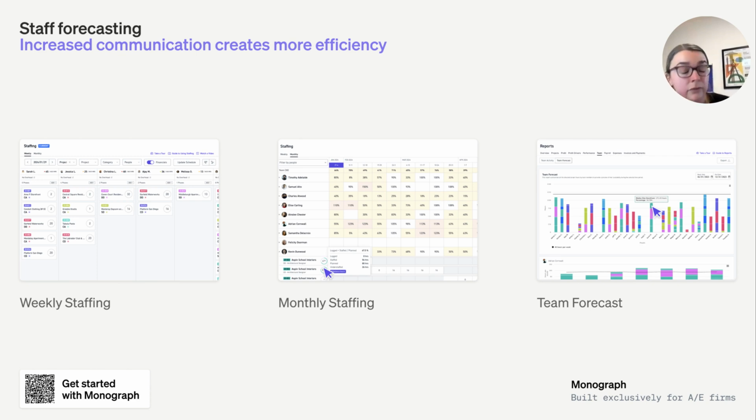And they often do this in the weekly view because it helps them plan, okay, this week I have to do this, and then I have to do this next week. So then they can see at a glance, and they talk about it together, which I think is so awesome, that somebody can be like, hey, I have this big deadline on Friday. Can I borrow so-and-so for 10 hours this week?